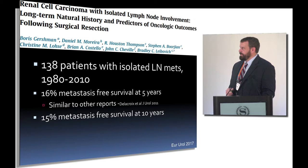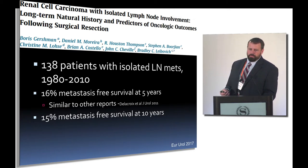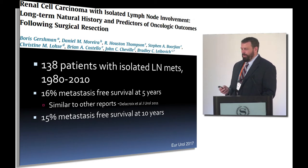This is another study from the same group, looking at 138 patients with only lymph node metastasis, so patients with no other cancer in their body. Of those patients, 16% had no cancer in their body at 5 years. This is very similar to other reports, such as Delacroix in the Journal of Urology, 2011. Even more important, 15% of those patients at 10 years had no other cancer in their body. So you have to do about six or seven lymph node dissections to get one patient like this who is free of cancer at 10 years, but it definitely does seem to make a difference.